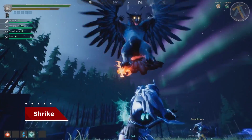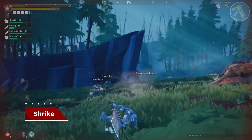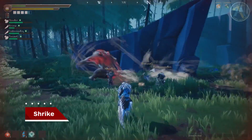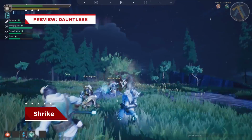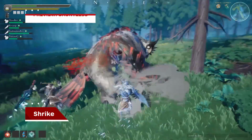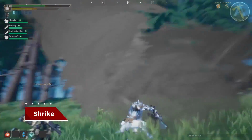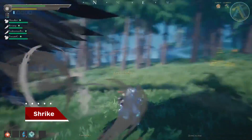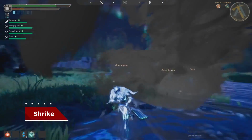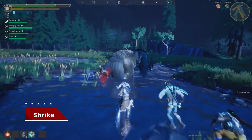Swift and agile, the next foe is the terrifying Shrike. The Shrike is a jouster and spends the majority of its time charging the player with a long-range glide attack. In between charges, the Shrike's other abilities are varied and dangerous, from a simple punch to a dizzying tornado conjured by its massive wings. To defeat the Shrike, take advantage of the invulnerability frames in your character's dodge roll and be ready to punish if the Shrike trips during a charge.